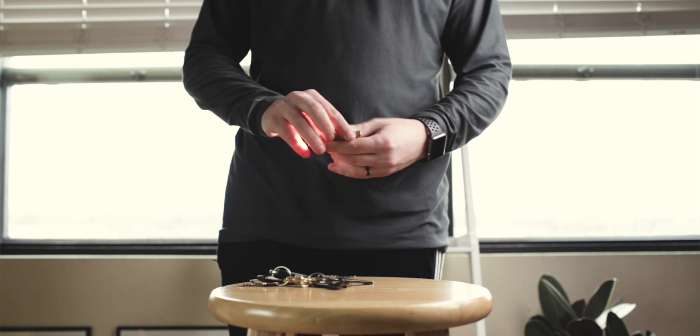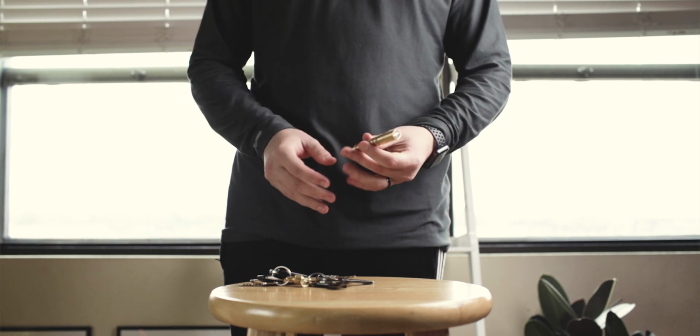You never really realize just how frequently you're in need of a flashlight until you actually get one and start carrying it every single day. And this being on a quick release makes it really easy for me to just reach down, rip it off of my keys, turn it up, and then see whatever I need to see, pop it back on my keys. Beta QR V2 by Prometheus Lights. I use this flashlight literally every day, so this is a good one.